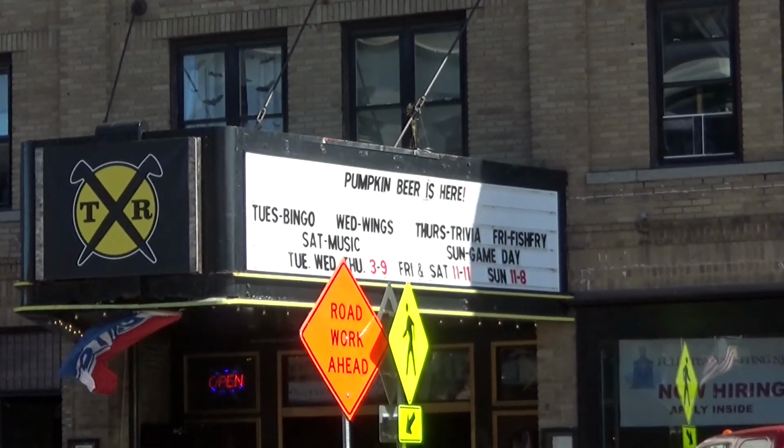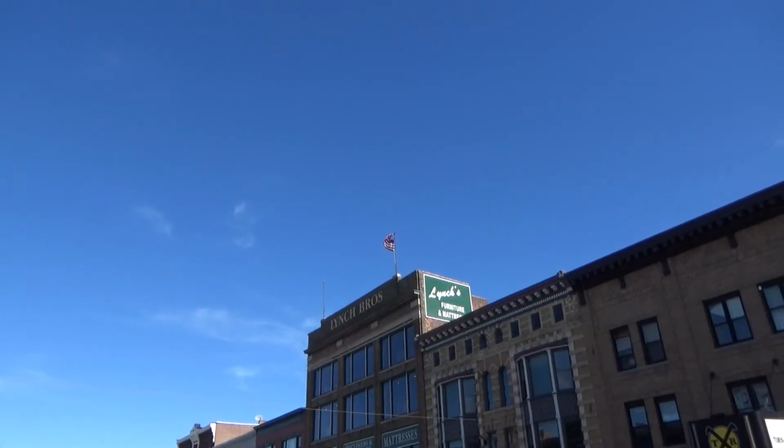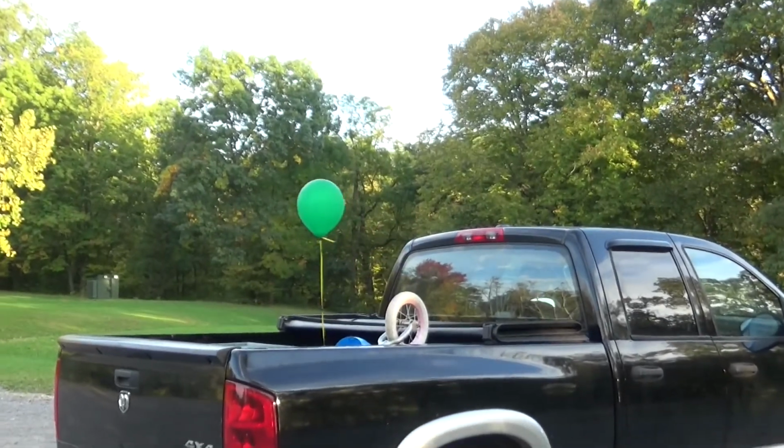Not to fear. Pumpkin beer is here. Look at that flag. It's caught on the pole, the tip of it. It's a lonesome balloon wanting to be free.